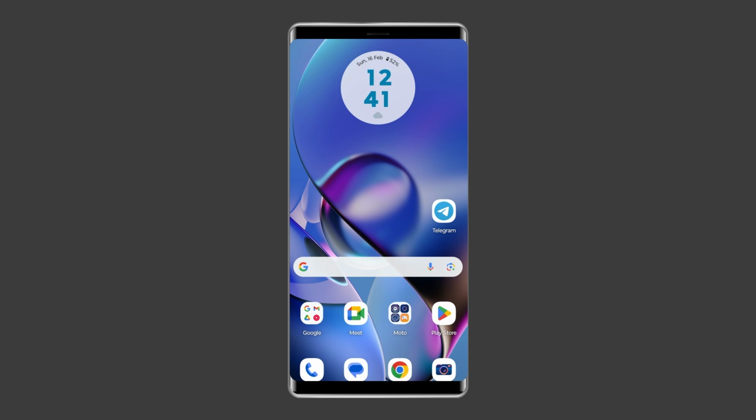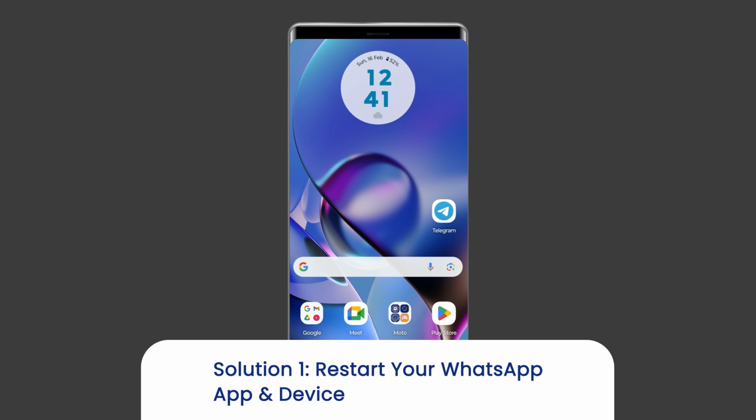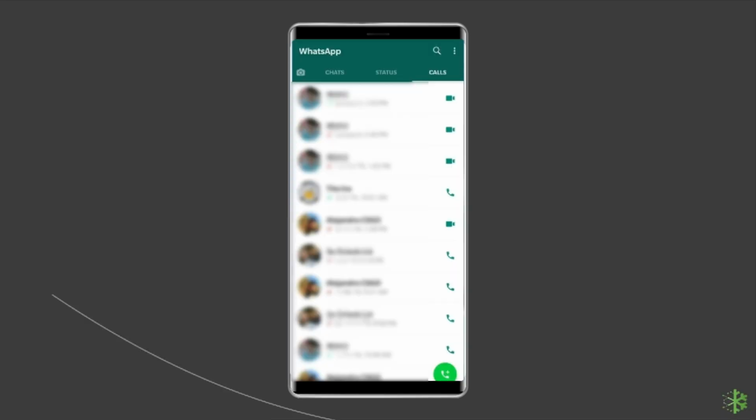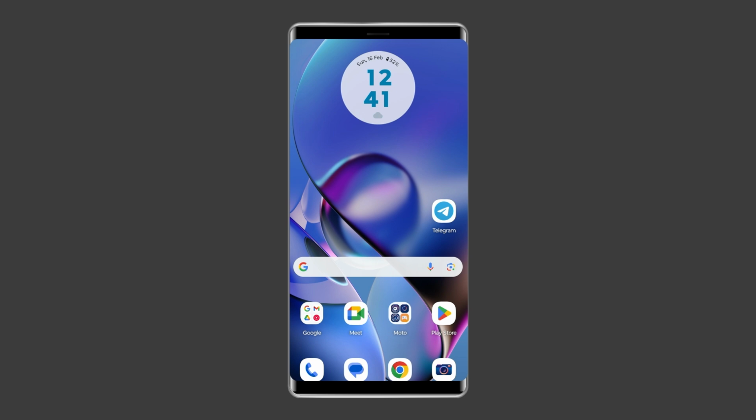Now, let's move on to fix WhatsApp verification code not received with 7 best fixes. Solution 1. Restart your WhatsApp app and device. Since you are unable to receive verification code in WhatsApp, the first thing you need to do is relaunching the WhatsApp app. So, give a fresh start to your app and see if that can fix the issue or not. Besides relaunching the app, you can also restart your Android device.